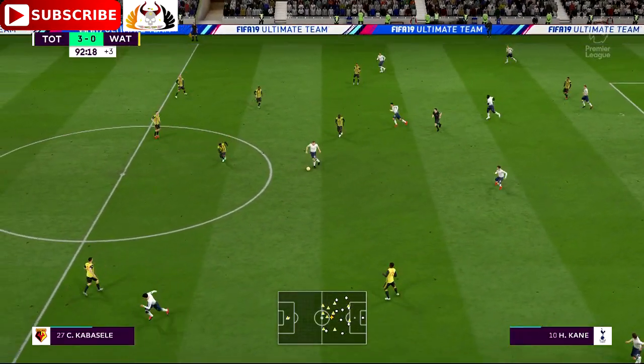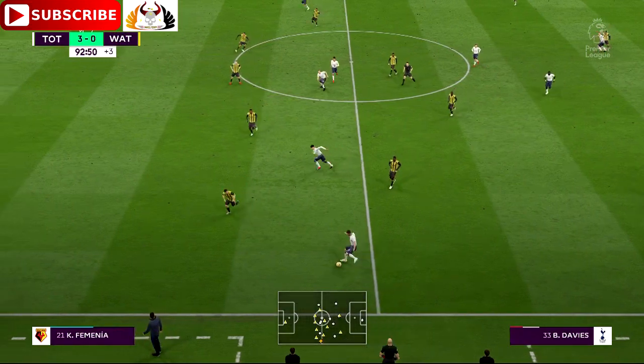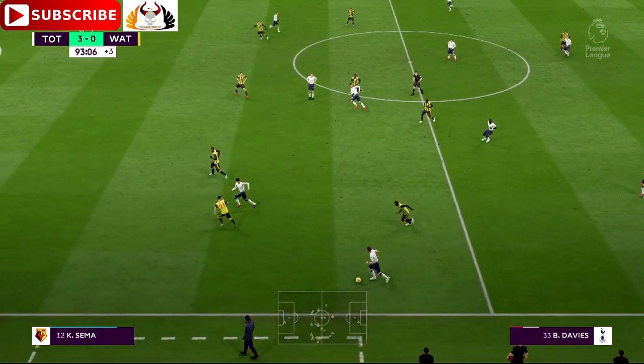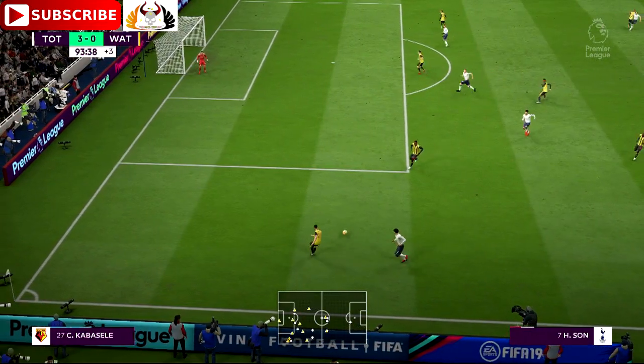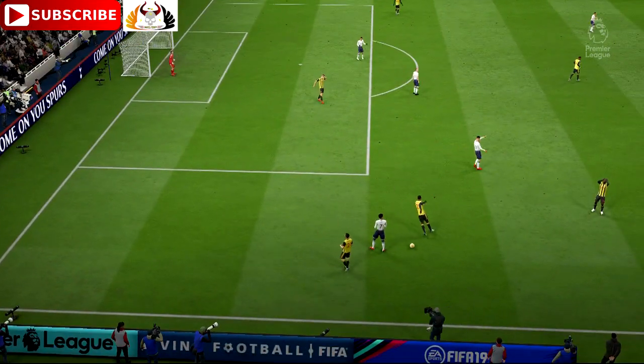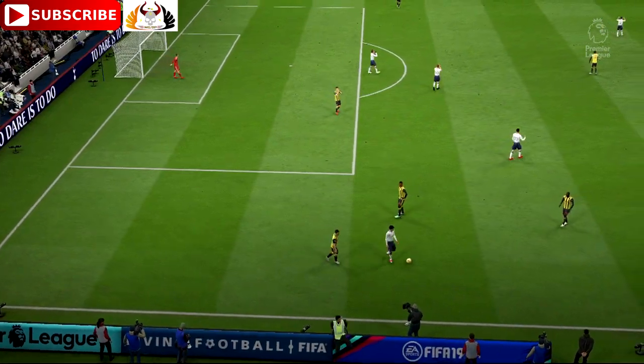Here's Harry Kane. But we're down to the last minute here. Davis. Son. He's read that, hasn't he? And final whistle goes. Victory for Tottenham Hotspur.